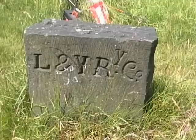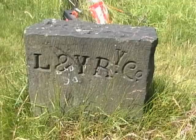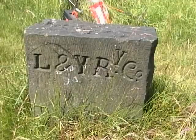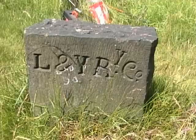Hiya John, I don't know if you can make it out, but the letters stand for the Lancashire and Yorkshire Railway Company, and this is a boundary marker showing the boundary of the canal company's land. Here is the line of the towpath, and that originally would have been watered canal. We're approaching Hall Lane.